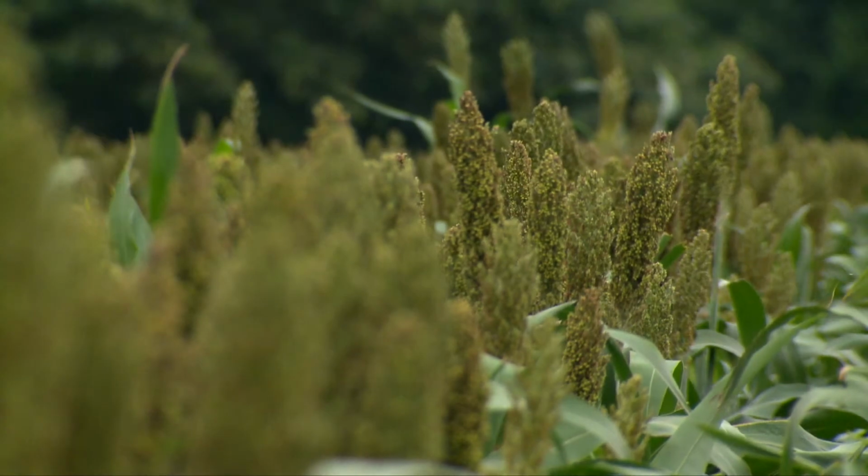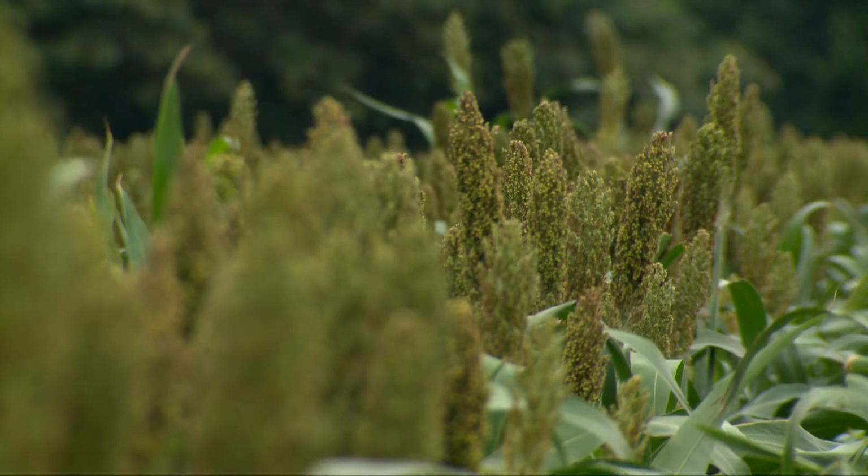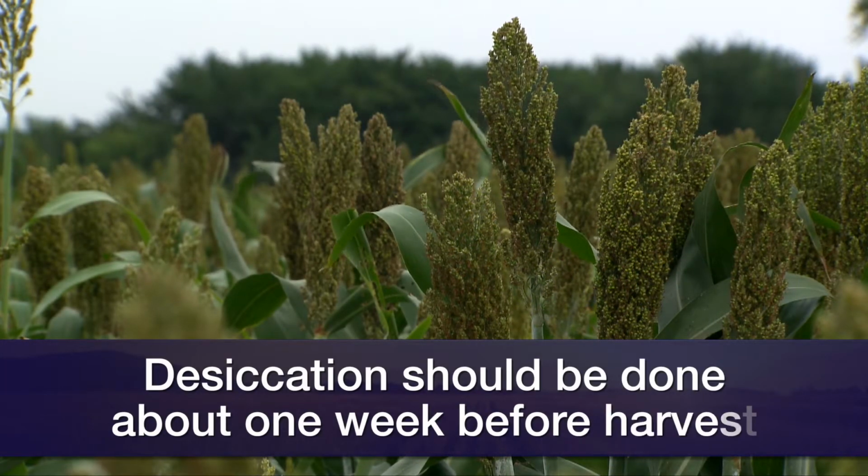The big thing with sorghum is, once again, the same thing with corn. We don't want to desiccate too early. A lot of our growers around the state desiccate sorghum, especially downstate. We don't want to desiccate too early because it's still forming that seed weight, and we can lose a little bit of our test weight if we go out too early. Once we pull the trigger on sorghum for desiccation, we're probably about a week out of harvest.